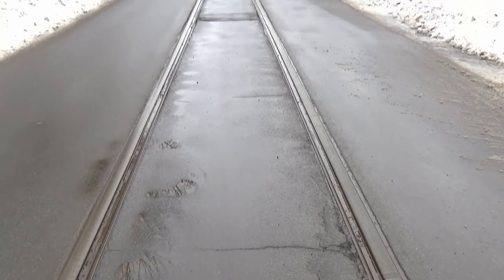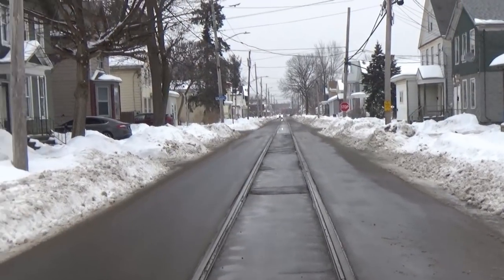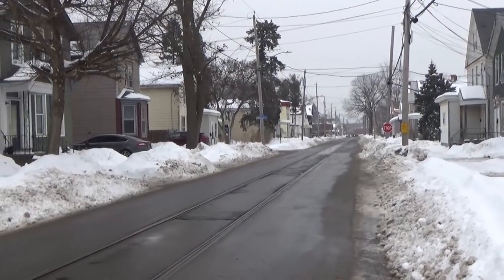Hello again, everyone. It's Tuesday, February 8th, 2022. I'm along the New York Susquehanna and Western Railway in Utica, New York, on Schuyler Street.